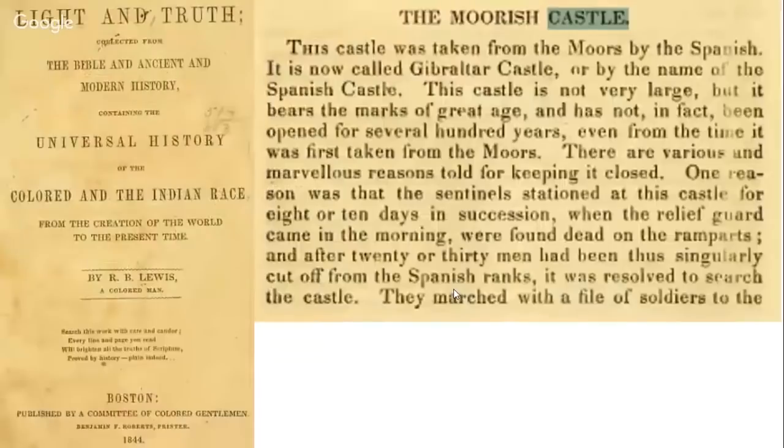So it says here, they marched with a file of soldiers to the castle gates and were just putting the key to the lock when some terrible disease caused the death of more than half of those who were actors in this enterprise. The Moors say that the reason this castle was not opened by the Spanish was that the plague was in it, right? The Jews, since their expulsion, had offered to cover the rock with silver dollars, laying them flatwise on the ground, provided that the rock would be given up to them. But the terms were not accepted.